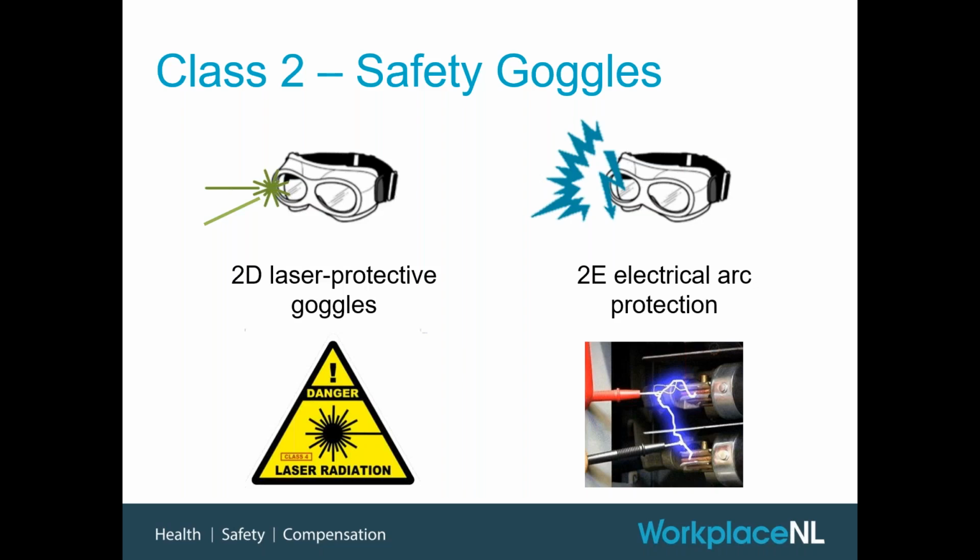So I've never seen a 2E in use. Again, it's a new thing, but I guess there must be some applications where an electrician would have an arc flash hazard where these would be appropriate instead of using a face shield, which is more common. And I think I have a picture of the face shields that they typically use further along, so I'll show you that shortly.